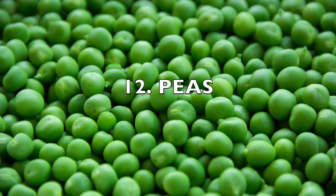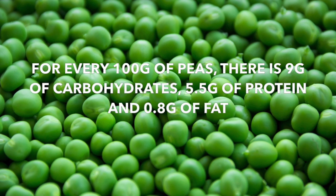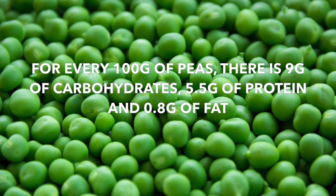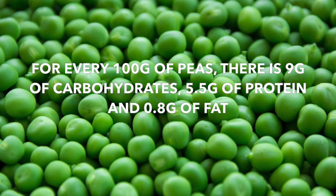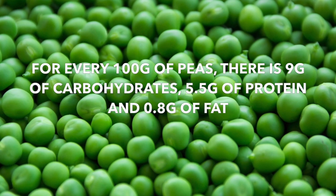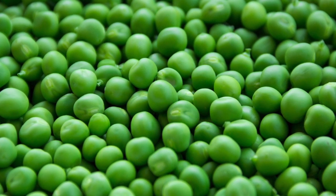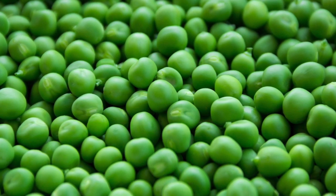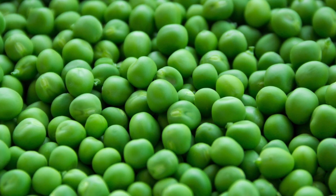So, for number 12 on the list, it is peas. For every 100 grams of peas, there is 9 grams of carbohydrates, 5.5 grams of protein, and 0.8 grams of fat. Peas has amino acids that can help build muscle mass from resistance training, which can lead to greater muscle growth.